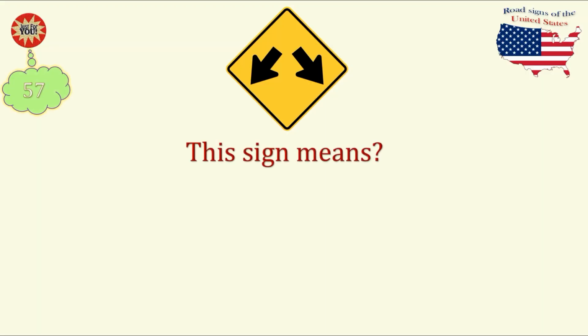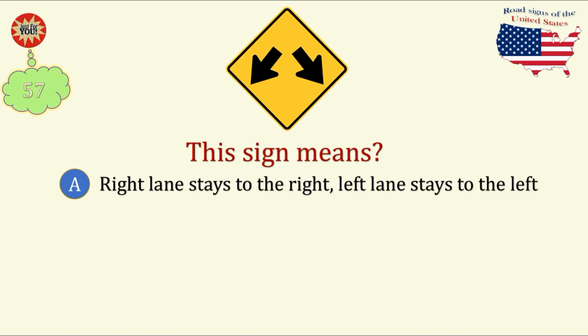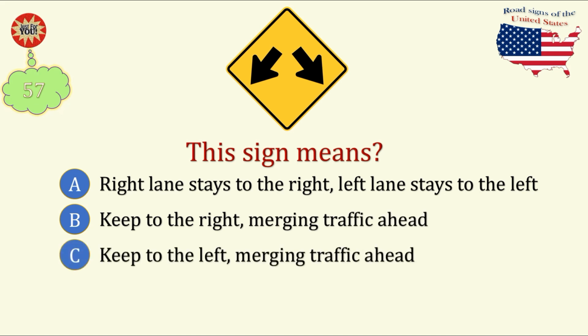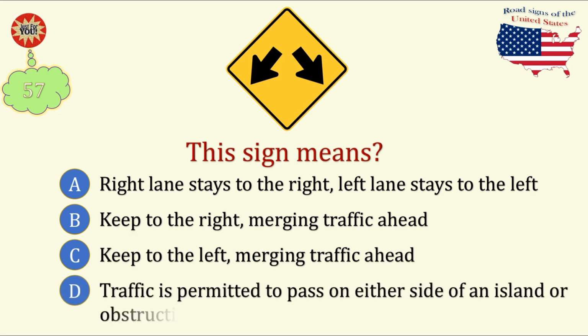This sign means A. Right lane stays to the right, left lane stays to the left. B. Keep to the right, merging traffic ahead. C. Keep to the left, merging traffic ahead. D. Traffic is permitted to pass on either side of an island or obstruction.